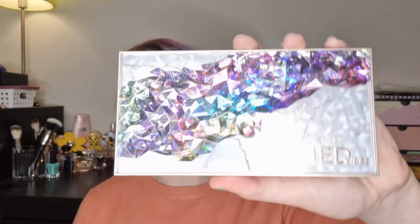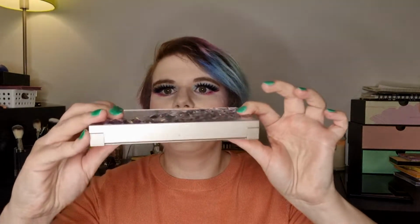And this year's theme was Size Matters, and that's bulky packaging, big packaging, a lot of shades, cumbersome in some kind of aspect. And I chose my Urban Decay Stone Vibes palette because it's raised and a lot bulky for the amount of shadow you get in it.